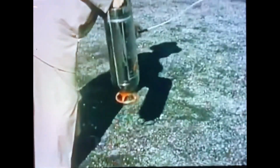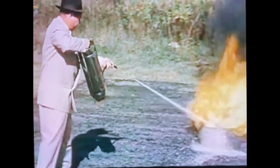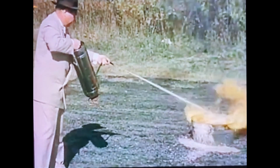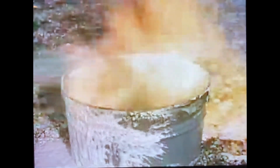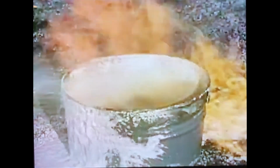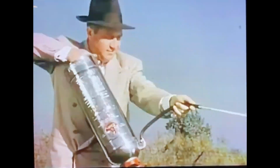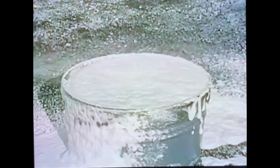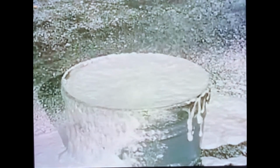Foam is an approved extinguishing agent for burning liquids. Yet, incorrectly applied, foam will fail to put out a fire. The firefighter is much too close, and the force of the extinguisher stream spreads the fire by splashing the flaming liquid out of the tub. When fighting fires in deep liquids, bank the stream against the wall of the container so that the foam can spread across the surface of the fire. With foam, it's important to blanket the burning surface.